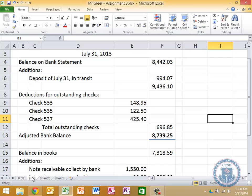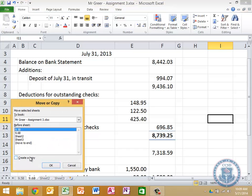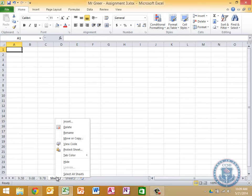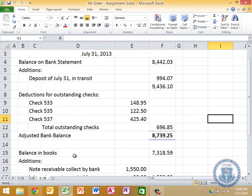We could do the journal entries, but we're just going to do the adjusted bank reconciliation balance. We're going to right-click this sheet, 9.6 Bravo, and duplicate it. So we're going to move or copy. We're going to create a copy before Sheet 2. And then I'm going to rename it 9.7 Bravo. I'm actually going to get rid of Sheet 2 and Sheet 3 just to make it look pretty. Oh, it looks so efficient. I like it.